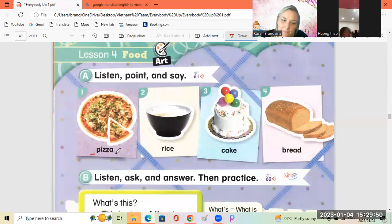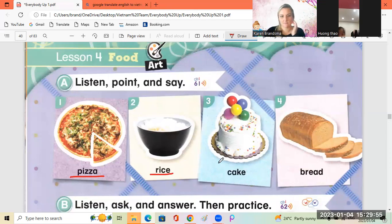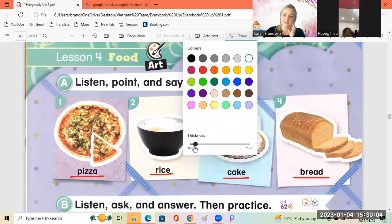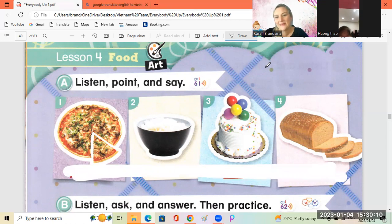Over here we have pizza. Rice. Cake. Bread. Okay. Number three, cake. Number one, pizza. Number four, bread. Number two, rice. Okay, which one do you like?